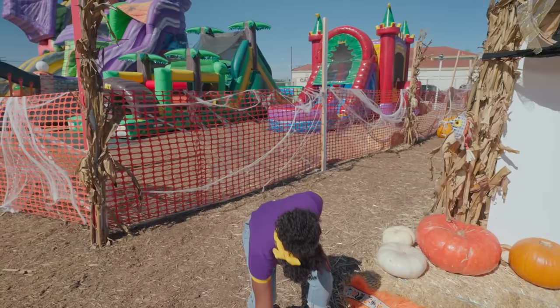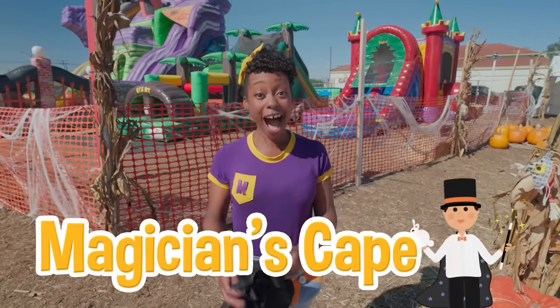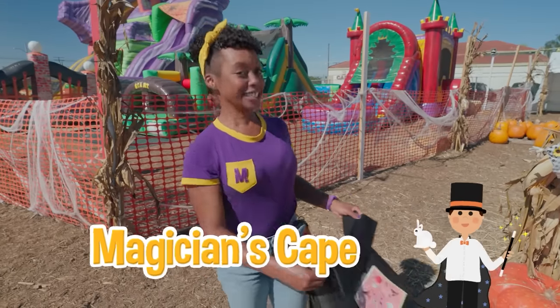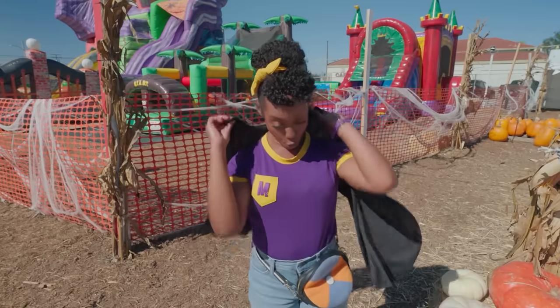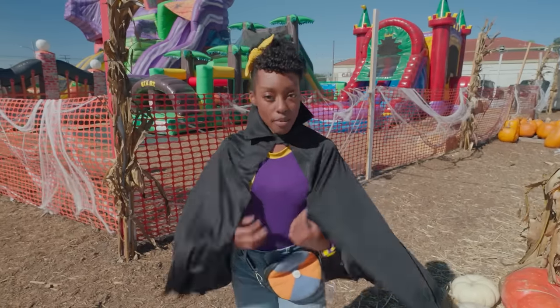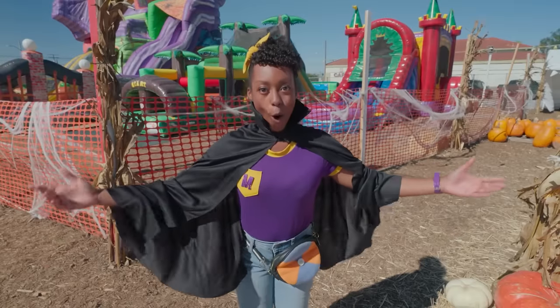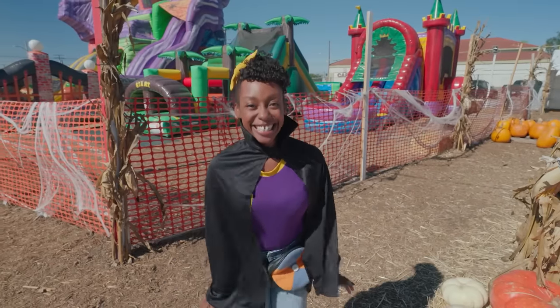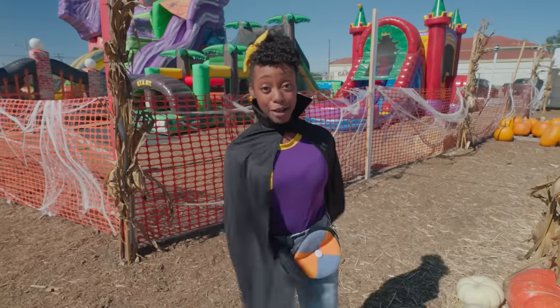And check it out. Is this what I think it is? A magician's cape. Should I try it on? Oh, yeah. Ooh. Now, I'm magical, marvelous Meekah the magician. Open sesame. Say the magic word. Magic word. Great job.